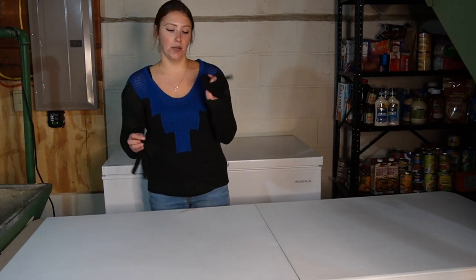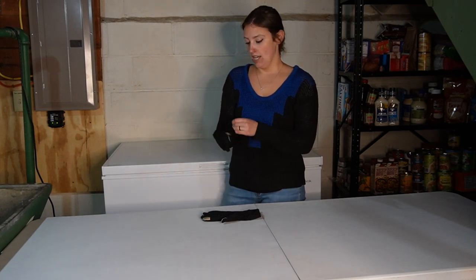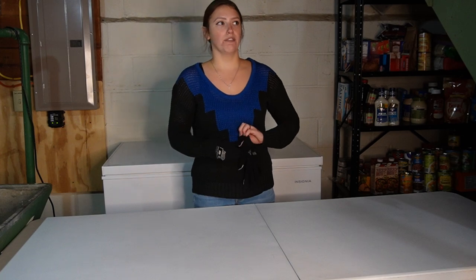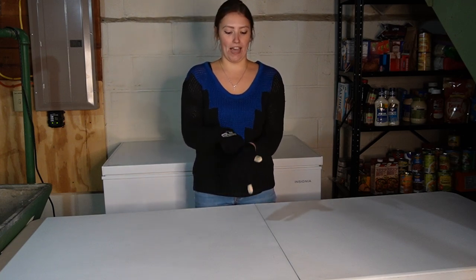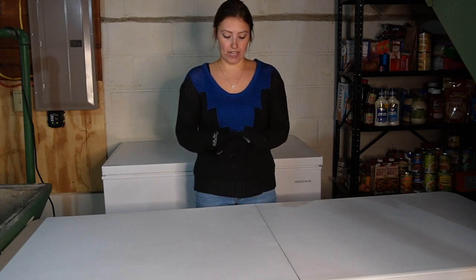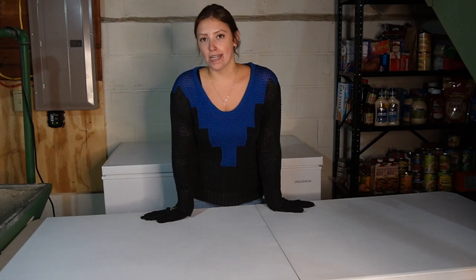I do have some gloves here because this stuff is cold. It's real cold. So let's go through here and I want to give you a gist of what I have going on in my deep freezer. Some of it's homegrown. Some of it I bought from various farmers markets. Some of it's homemade. Some of it's store-bought.